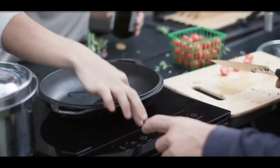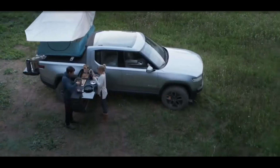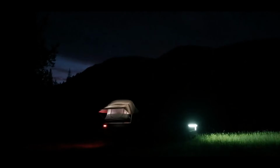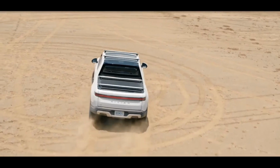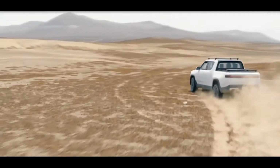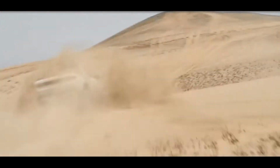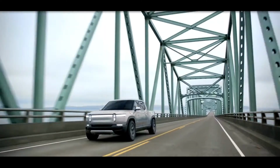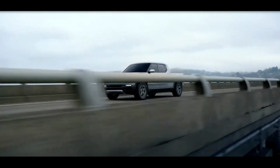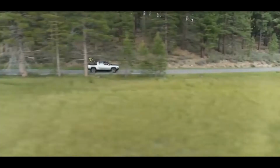Inside, the R1T's cabin is decked out in leather, wood, and large displays for both the gauge cluster and the infotainment system. The R1T has a large trunk under the front hood, a big storage compartment behind the cab, and a lockable in-bed compartment. Overall, Rivian says the truck has 12 cubic feet of lockable storage. The truck's expandable and collapsible crossbar system allows for mounting gear over the bed and cabin. In the bed are three 110-volt outlets and an air compressor.